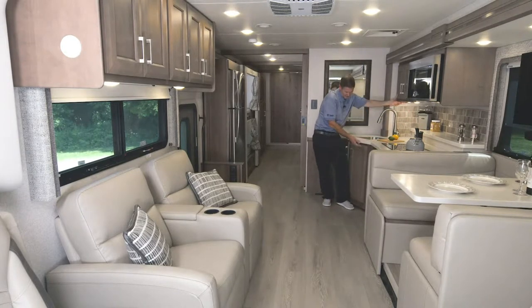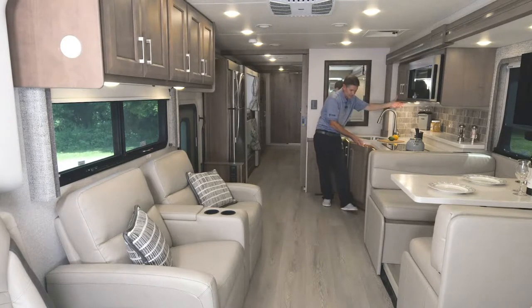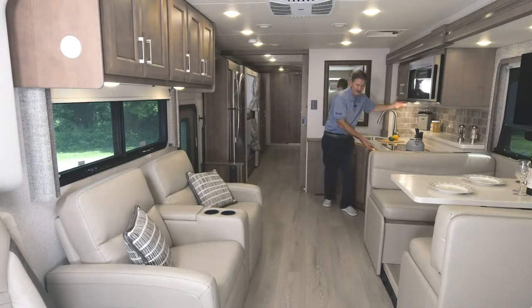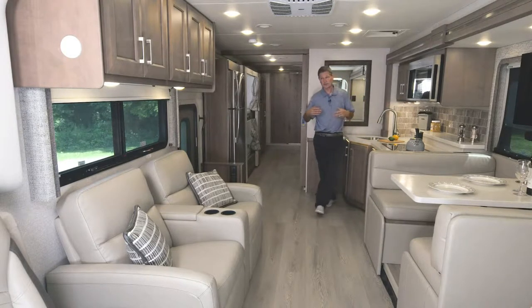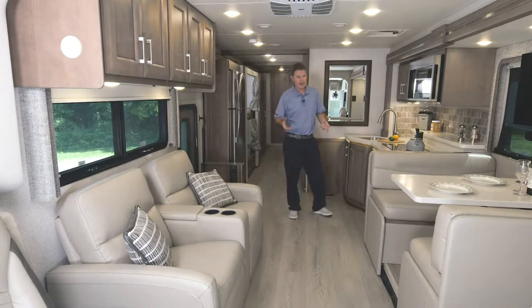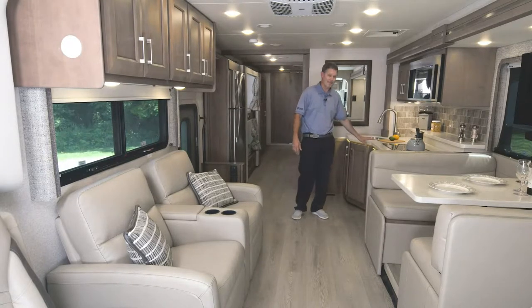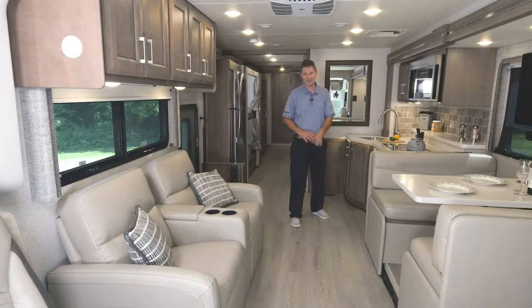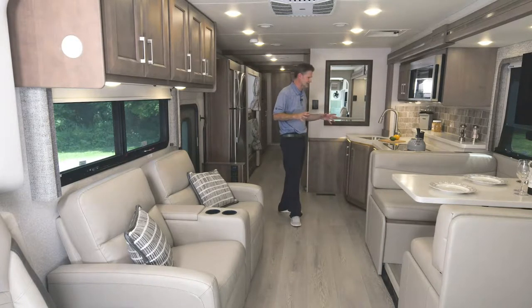And this switch here controls this under counter lighting, which is really nice to have, especially if you are traveling with little ones, or honestly, even yourself when you're in some areas that may not be well lit and it's night and you want to see if you're coming up front, maybe get a snack or whatever it is. It does make a great night light, and it's not obtrusive, right? It's not obnoxious. That's not going to bother you at all.